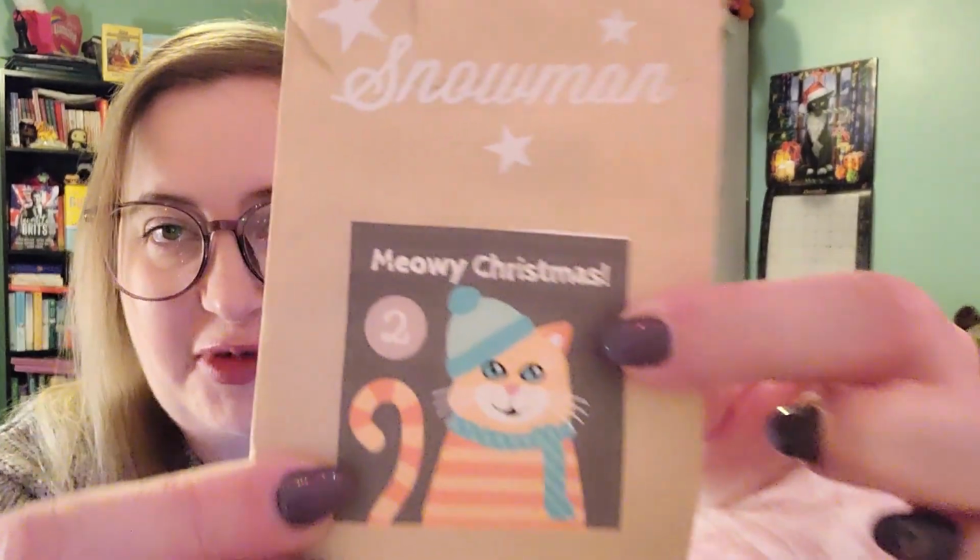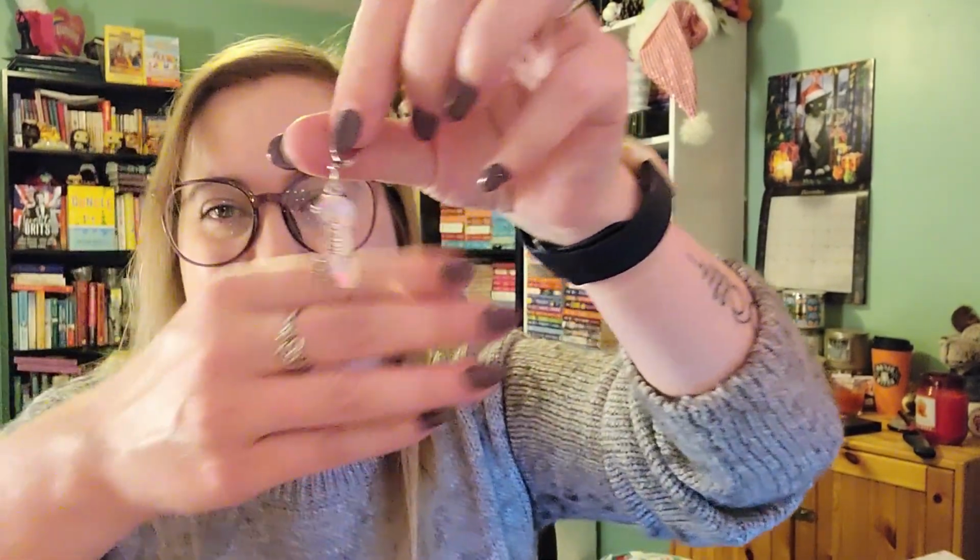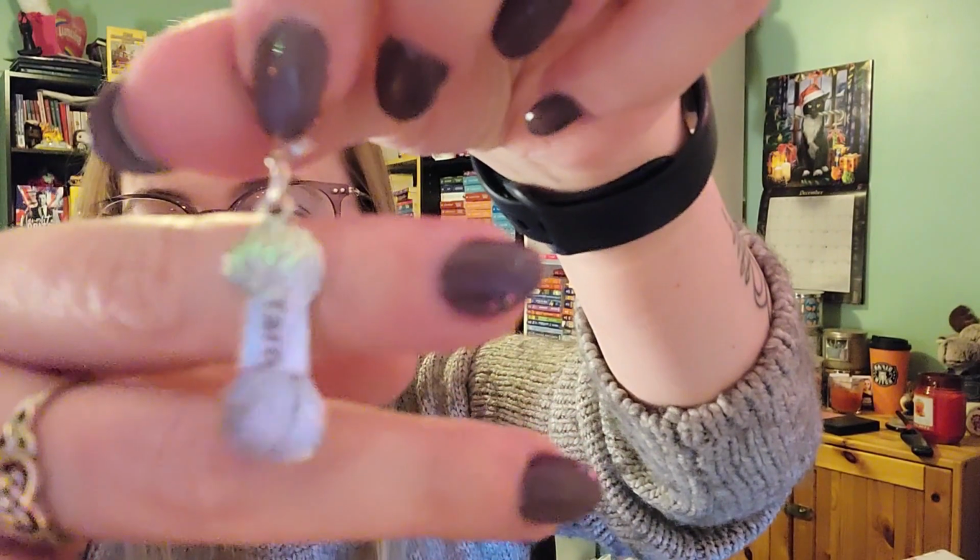So there it is. There's number 2, Meowie Christmas. I love these little labels that Mandy got. They are just the cutest. So in here we have, dun, dun, dun, dun. Oh, it is a little prezzy. Oh, Rainy is so sweet. She is so sweet. I love this so much. I love that she included little presents. So it is, let me see if I can get it to focus.